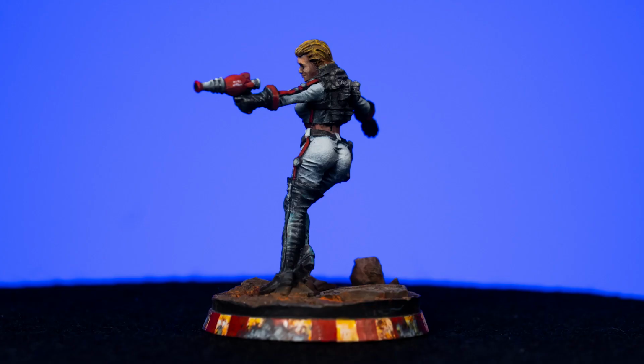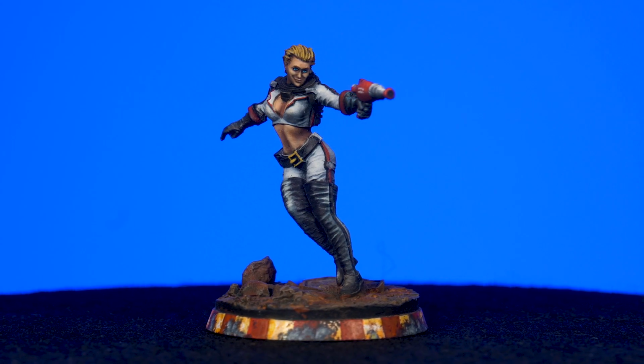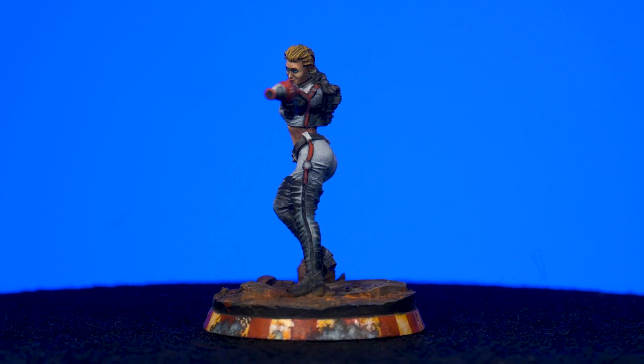Also, this model was tiny, and because it's so tiny, it painted up really fast. And because it painted up so fast, overall I just had a wonderful painting experience painting this model. And this model also was the one that opened the door for me to paint lots of weird stuff.